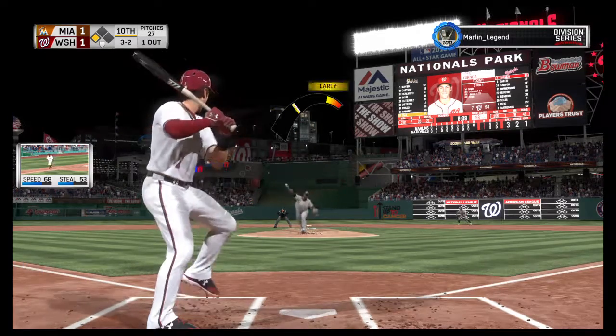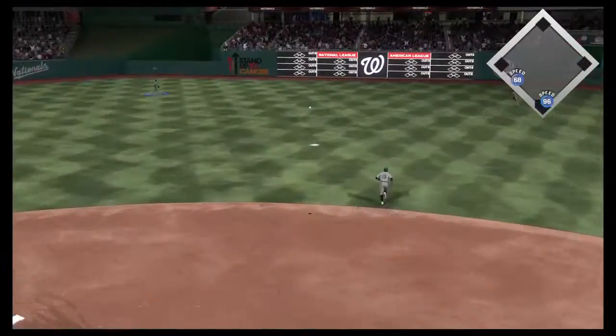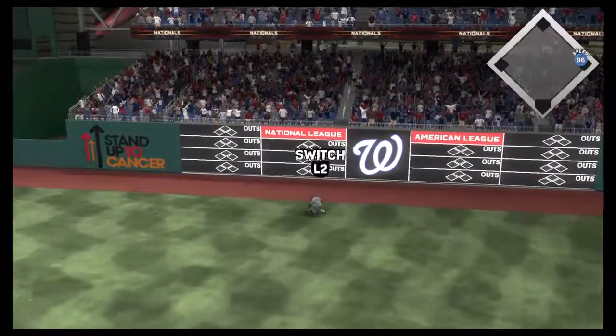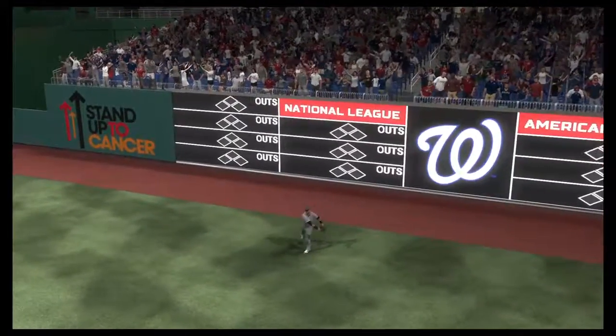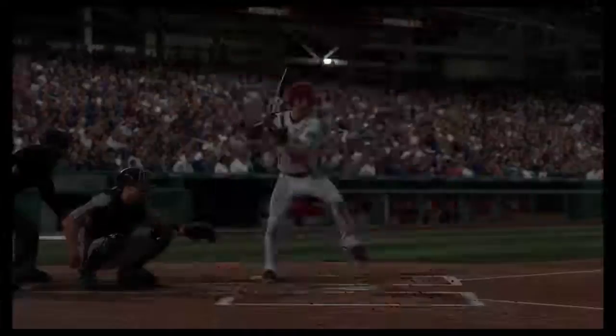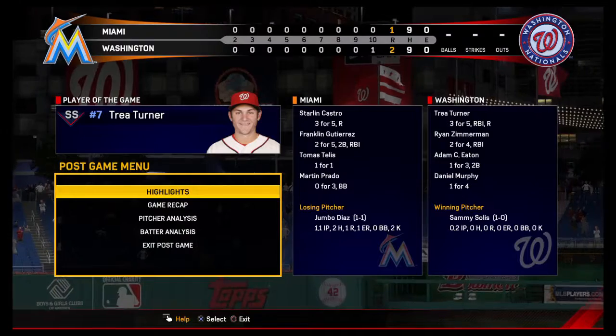Ready with another 2-strike offering. Now this is lined into right center. He comes through. And a curly W is in the books as the Nationals take off with a win. Not a lot of runs put on the board in this one, but here's a guy that found a way.